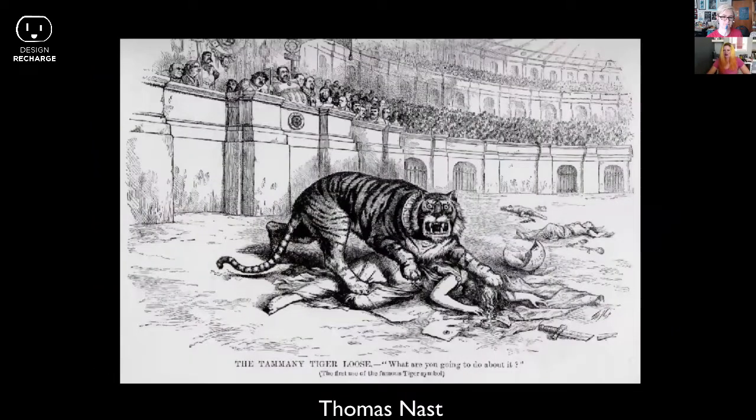And then the other illustrator that I really want to point out from this era is Thomas Nast. And I really love telling Thomas Nast's story. He was an American illustrator who worked for Harper's magazine, Harper's Weekly. And he did a lot of political and editorial illustrations for them. He's often referred to as the father of editorial illustrations. And he used his illustrations to bring to light a lot of the political corruption at the time.